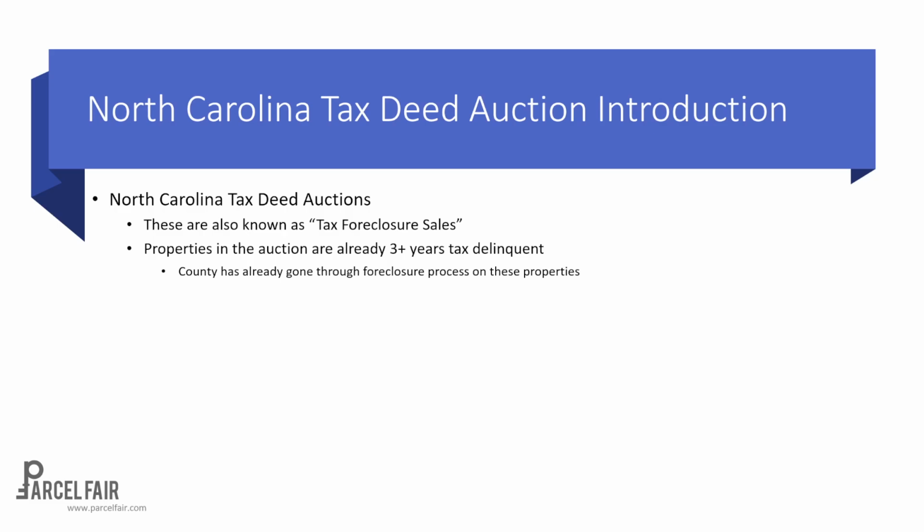Another interesting point is that the county has already gone through the foreclosure process on these properties when they make it to auction. So essentially they've already gone through and done those foreclosure steps on your behalf. When you talk about tax deeds in different states, they're talking about them at different levels of maturity, from properties that have had no foreclosure process completed to quite finished ones. This is one of those where a lot of that process has been completed before the tax deed investor steps into the picture.